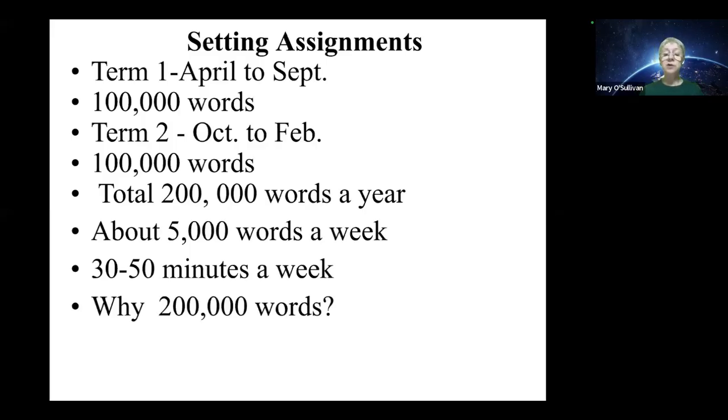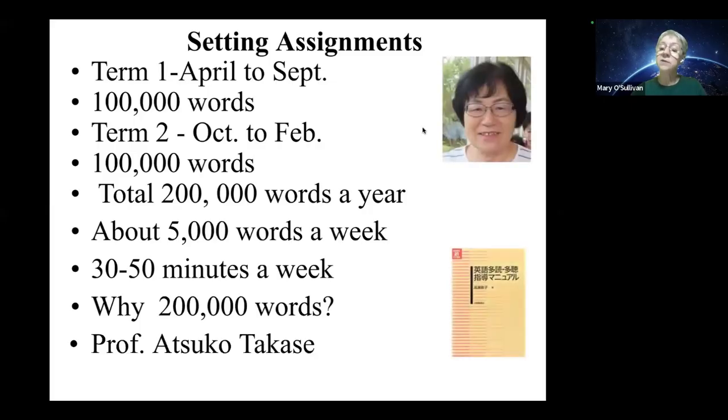So why 200,000 words? I think Professor Atsuko Takase, who's here today, in her extensive reading manual, recommends that high school students should read about 200,000 words a year, and I think it's very appropriate.